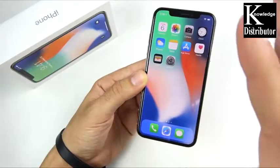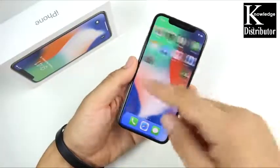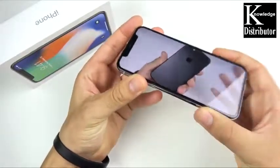Next up, I want to talk about the audio on this phone. So you have a speaker at the bottom, the speaker at the top. Experience has been rich, full, and pretty fantastic here as well. No matter what you're doing, you're going to hear things on the iPhone 10. Let's go ahead and raise that volume up.